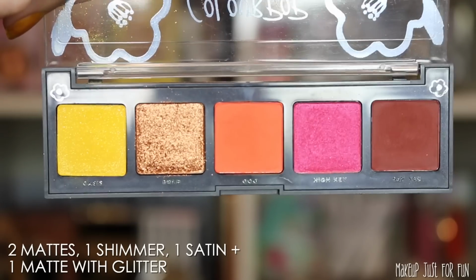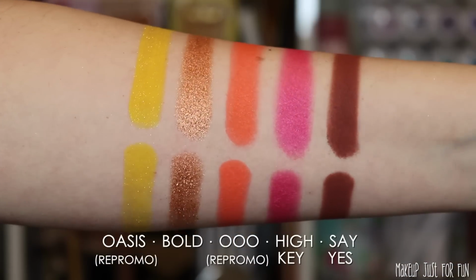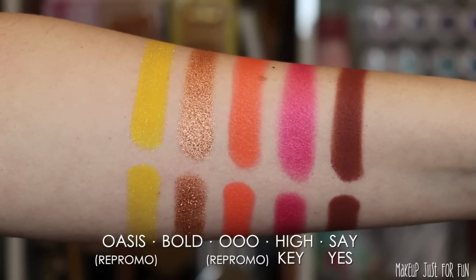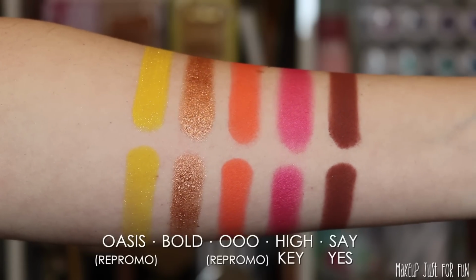I'm going to go ahead and show you some swatches. Finger swatches are on top and then brush swatches are below. Here on the swatch, I want to point out which shades are re-promotes.